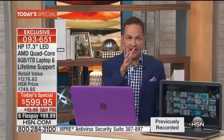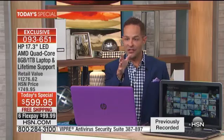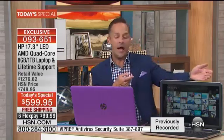This is a computer that deserves to be half gone by tomorrow morning, and I wouldn't be surprised if it is. When you see a 17-inch screen, when you see the number one computer company, not only the number one computer company, Adam was kind enough to remind you guys about the printer that we have coming up in a little bit. HP is also the number one printer company in America. We have the best price in the country on that HP Envy printer.